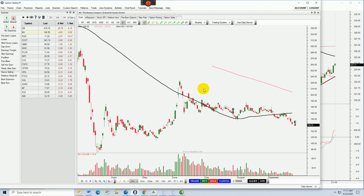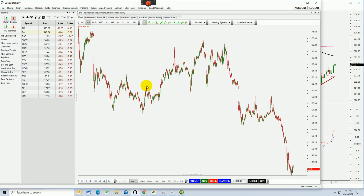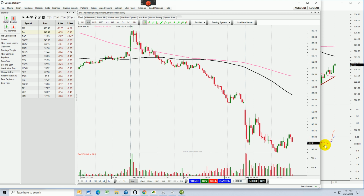All right, here's a decent short. BA, Boeing. You can see how this horizontal support level has been breached. Stock is way below two major moving averages. And there you can see how it's been drifting lower today. BA looks like a good short. That would be one that if we get that spike in SPY, rollover, upward sloping trend line breached, this would be one that I would want to take a look at from the short side.